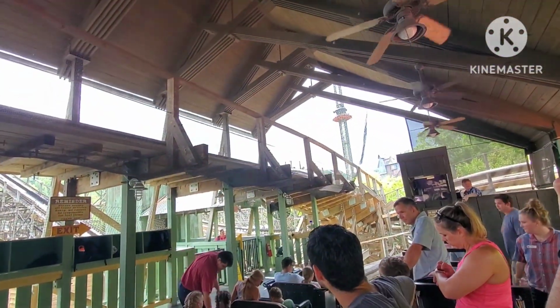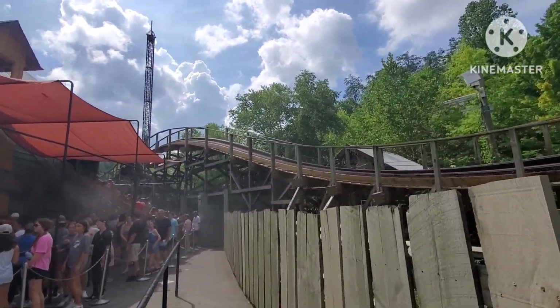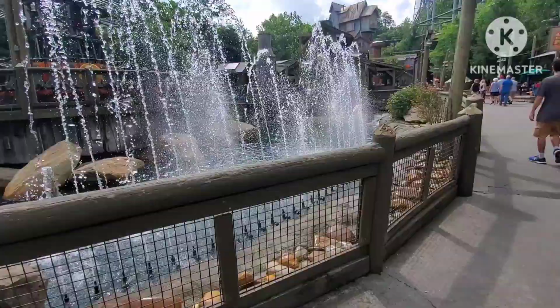All right, everybody, we just got off Thunderhead, and let me tell you, this ride absolutely craps on Mystic Timbers. It actually makes Mystic Timbers look pathetic. I mean, don't get me wrong, Mystic Timbers is good, but wow. I'm proud to say this is my brand new favorite GCI. This absolutely slaps, folks.